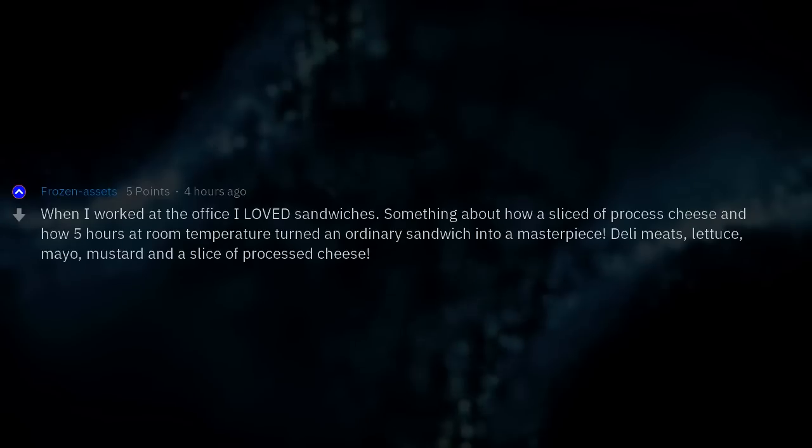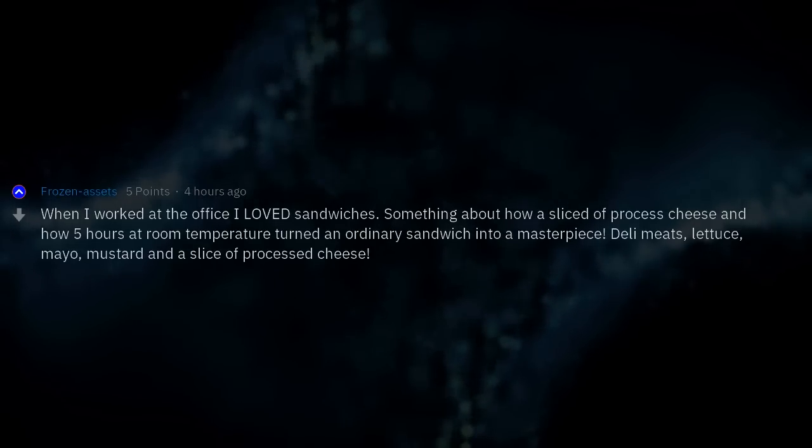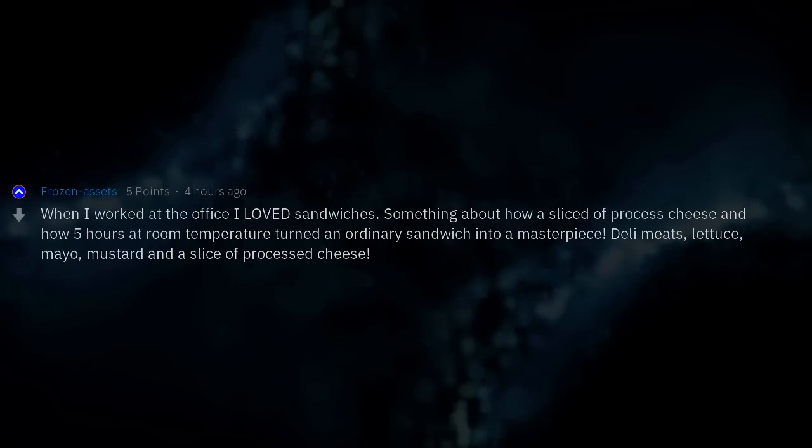When I worked at the office I loved sandwiches. Something about how a slice of processed cheese and 5 hours at room temperature turned an ordinary sandwich into a masterpiece. Deli meats, lettuce, mayo, mustard and a slice of processed cheese.